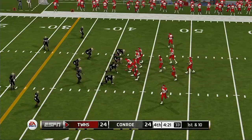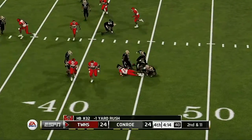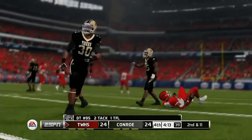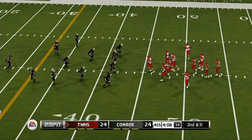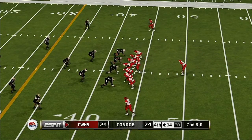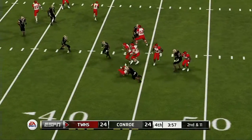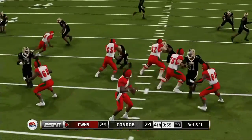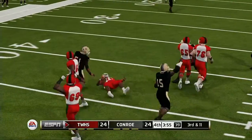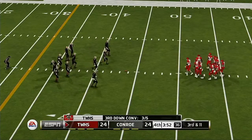First and 10. Ball on the 42-yard line. The halfback just couldn't get back to the line of scrimmage. Loss of one. He's on the run, and he's going to be sacked. The offensive line has to at least slow the guy down a little bit. He was in there in no time. Third down, and they need to get it down to the 32.